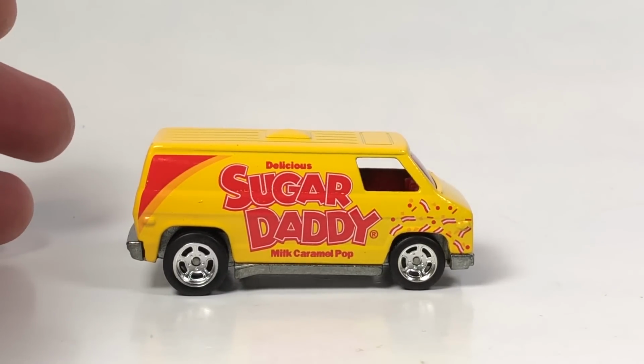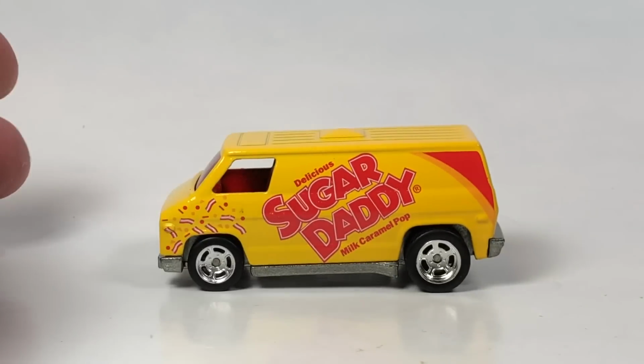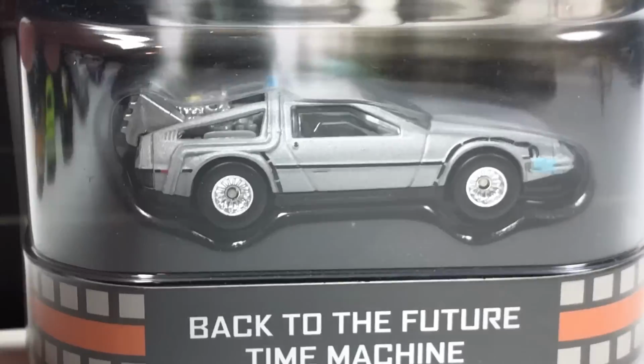I guess there's really not much to look at with this, but it's a van that I needed, and since I'm trying to collect all of these, I had to have it. This was just one of those that's kind of tough to get, because it was only available in that multi-pack. I think it was a 10-pack of these cars or something like that, so really cool to get that. All right, and then lastly, another thing that's really cool to get are these.